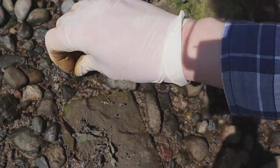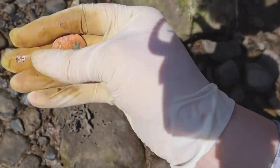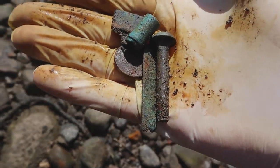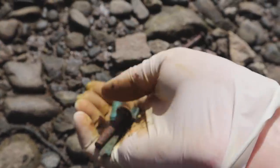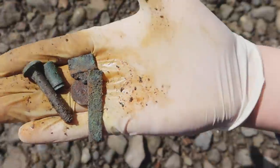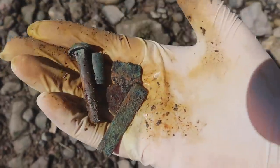I think it's just a modern one. Another, yeah. It's another 2p. Another coin and some more random bits of metal. I think the coin's just a 1p. But the other things are brass and copper, so I'm going to keep those as well.